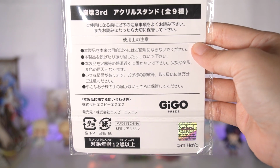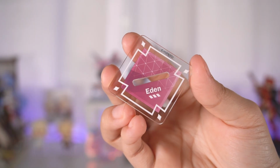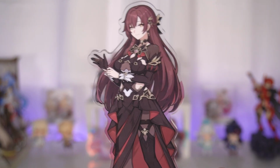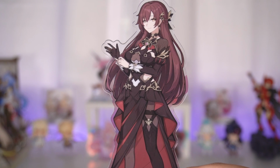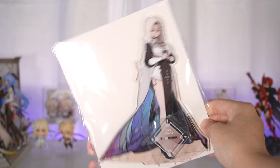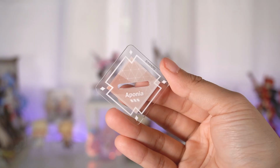Speaking of acrylic stands, I also picked one up of Eden from the Gigo collab in Japan a couple of months ago. When listings first went up for this in the secondhand market, it was pretty crazy, but now you can probably find them for around 2,000 to 3,000 yen. So I also picked up Aponia because of course I did. I love her so much.